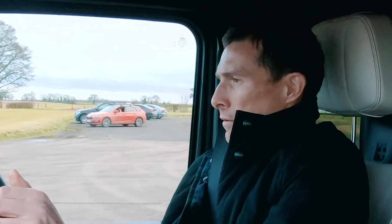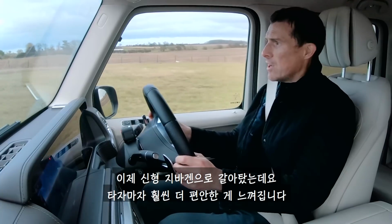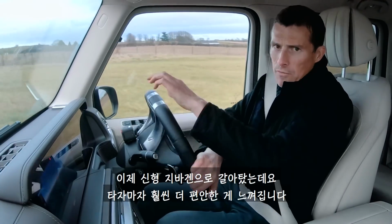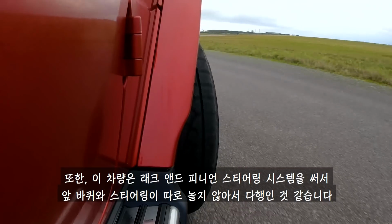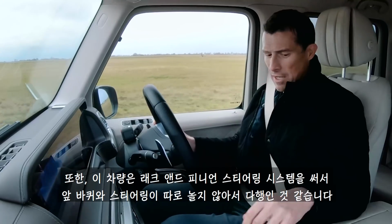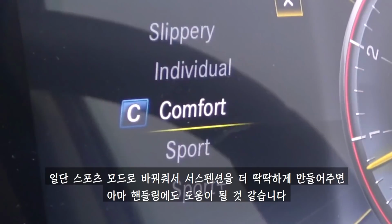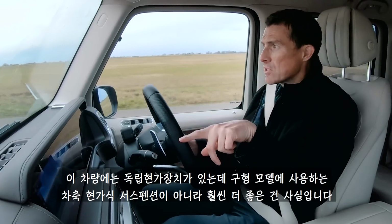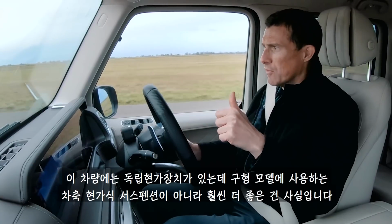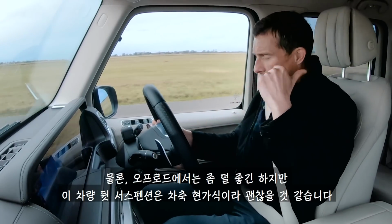Let's switch cars. I've just jumped into the new G63, and this car is notably more comfortable. Plus, it has proper rack and pinion steering, so the steering actually feels connected to the front wheels, which is good. I've also put it into sports mode, which stiffens up the suspension, which should help the handling a little bit as well. It has independent front suspension, which is better than the old version's rigid axle at the front. Not so good for off-roading, but it does have a rigid axle at the back.